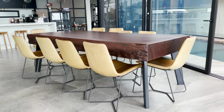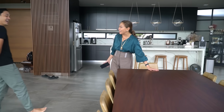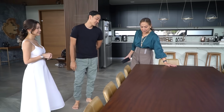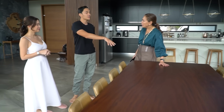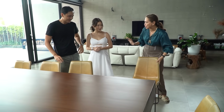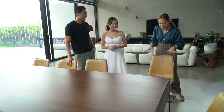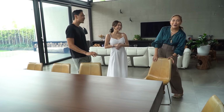I love it. Look at their dining. It has that very Scandinavian feel, right? This was done by my father lang. The whole table, we've been collecting the woods matagal na. I love that your chairs are mid-century. Where did you get these? This is from West End. Ang galing!